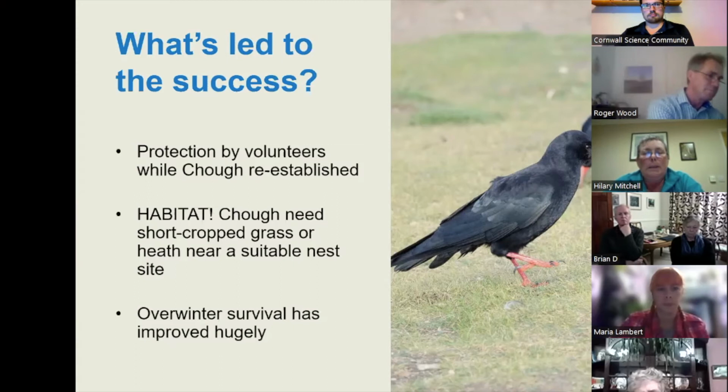And habitat. That's the reason they went extinct in the first place. They have to have short crop grass near a nest site. And the RSPB's Chough project put a huge amount of work into making sure, with the huge support of landowners, land managers, and farmers, that the habitat was there for the birds to expand into.